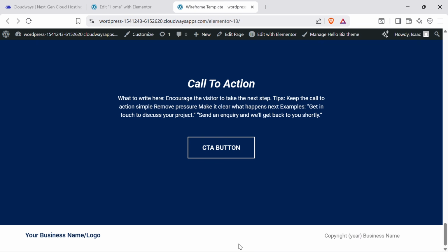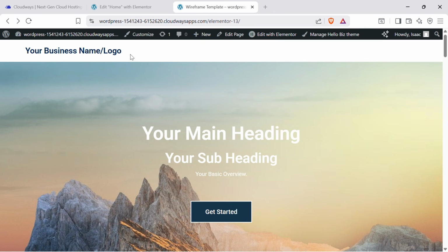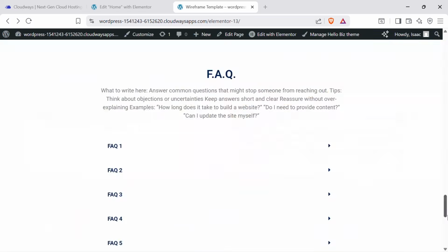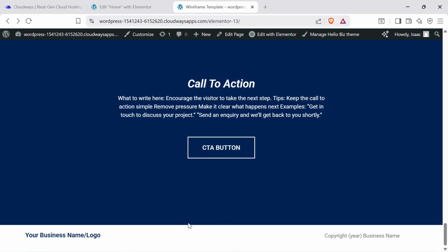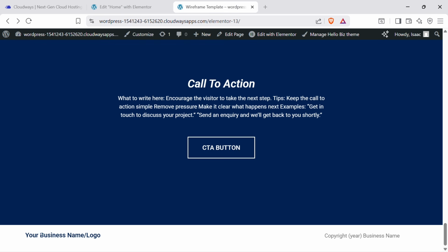We just need to now make our footer and our header here. Now, you normally need Pro to be able to build headers and footers, but if you know what you're doing, you can do it for free. So I'm just going to quickly show you how you can easily build your own. So you replicate this one here.